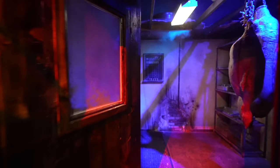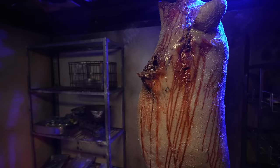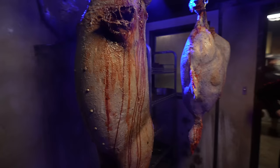Next room is the freezer. Now I'm just gonna say this. This isn't the first time that we've been in a freezer for an escape room for these guys. The Saw escape room, remember that?